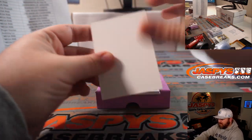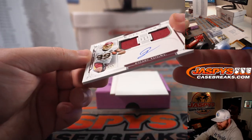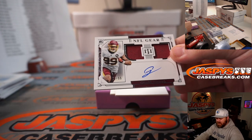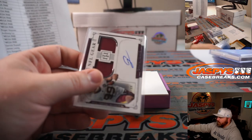And last hit of the break. Number 2 overall pick, 46 out of 99. Two color or dual patch and auto. Chase Young for Jerry Bennington and Washington.